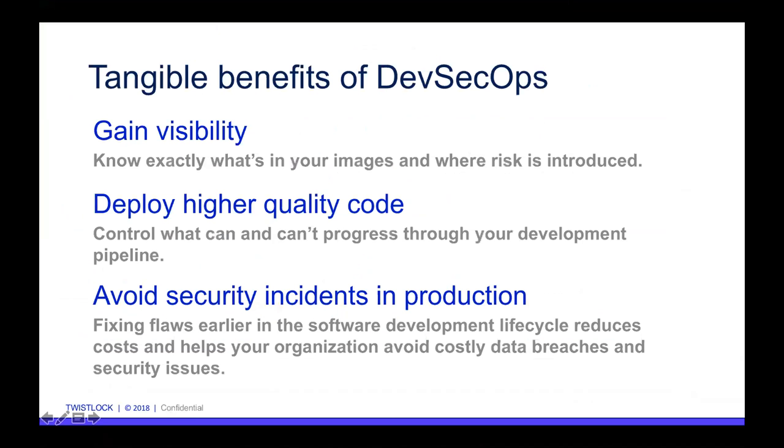One of the opportunities that you have is really to provide more upfront visibility into that process. And so that visibility is really important to you, so you know exactly what's in your images and where risk is introduced as part of your pipelines. Deploying higher quality code by setting quality gates throughout the process provides tremendous benefits, and that really prevents the need to fix security incidents in production. There's higher costs associated with fixing something once a flaw has been released into production, as well as the cost associated with data breaches, security issues, or compliance violations. And so securing your pipeline in an automated fashion provides tremendous benefits.